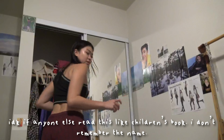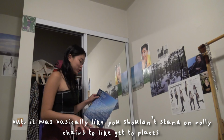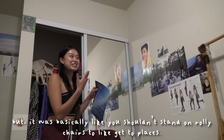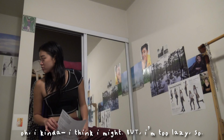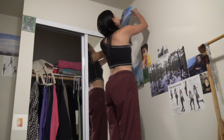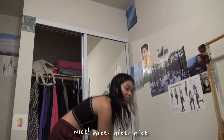I don't know if anyone else read this children's book. I don't remember the name, but it was basically like you shouldn't stand on rolly chairs to get to places, but I don't have any other chair. Oh, I think I might, but I'm too lazy. So, right, some cobwebs up here. I wasn't expecting that. Nice.